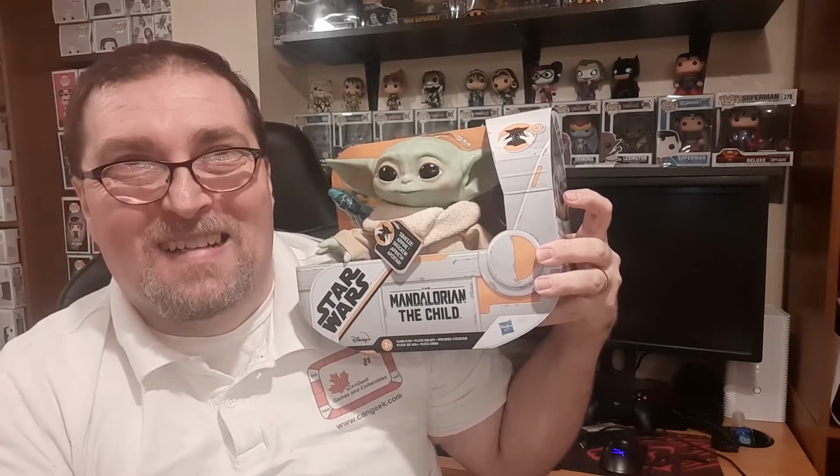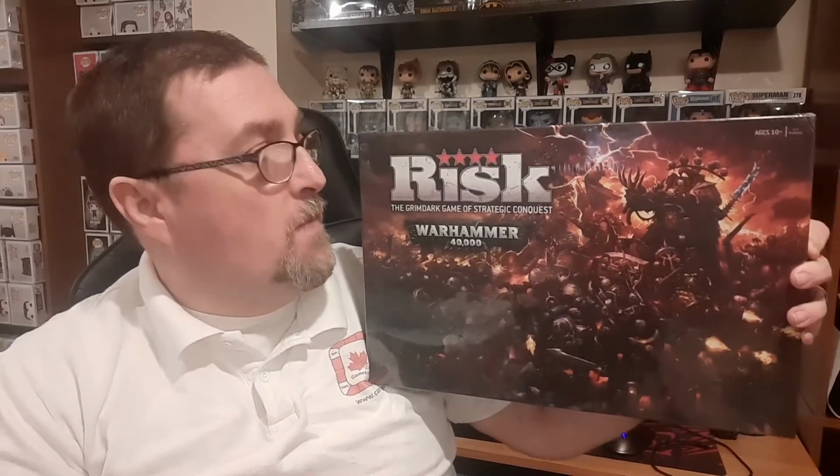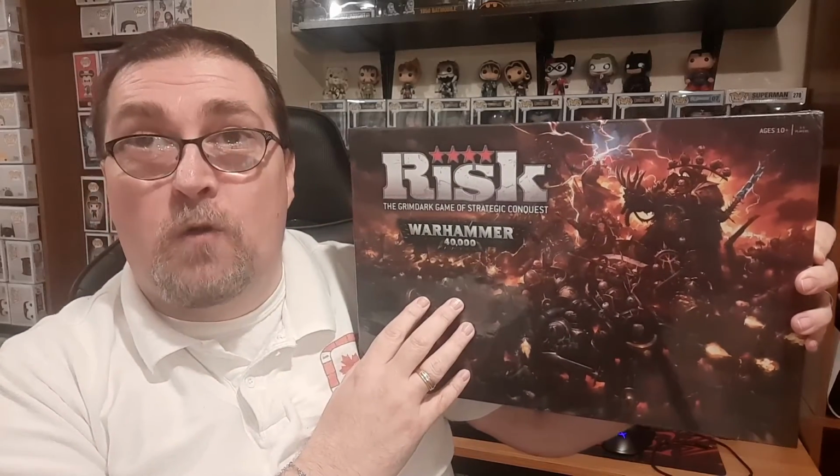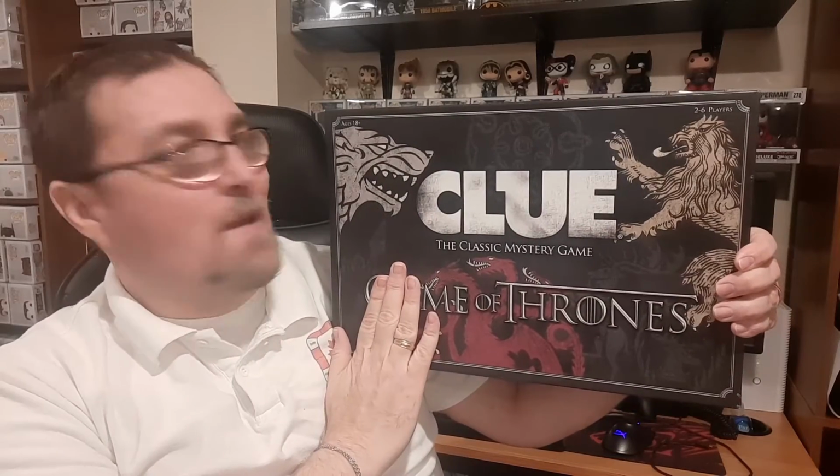He's adorable. And then, of course, we'll be bringing a variety of new and pre-owned board games with us, including this recent arrival, Risk Warhammer 40K. On a side note, I've got to tell you, I'm really amazed it took them this many years to turn Risk into a Warhammer game. But this will be available for purchase from our booth at Toronto ComiCon, along with recently purchased pre-owned games, including Clue, Game of Thrones.